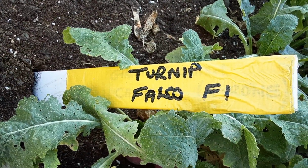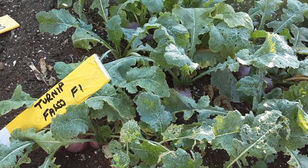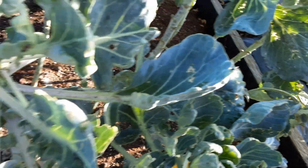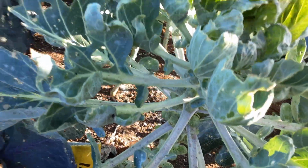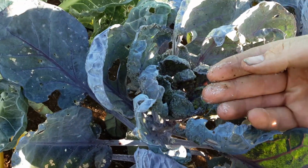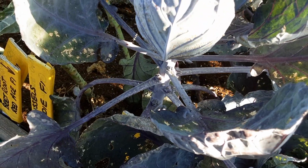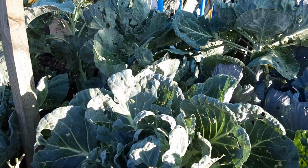And Falco F1, they've done okay. The sprouts don't look like sprouts this year, but we do have some forming. But trouble is, we've got a lot of horrible aphid issues, and of course all the poop will drop down onto the sprouts and spoil them. But it's been one of those years.